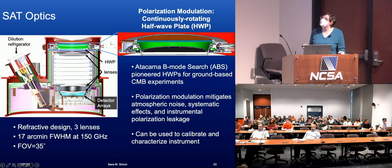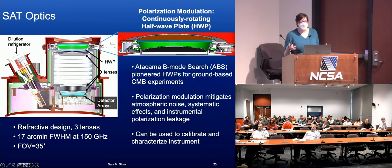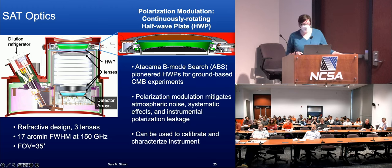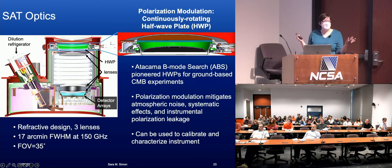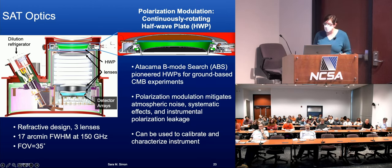And one of the key features that SO is implementing is polarization modulation through a continuously rotating half-wave plate. The Atacama B-mode Search, or ABS, really pioneered half-wave plates for ground-based CMB experiments. This is a project I worked on as a graduate student. But the polarization modulation mitigates atmospheric noise. It also reduces systematic effects and instrumental polarization leakage, because if you have any spurious polarization signals in here, they don't get modulated. It can also be used to calibrate and characterize the instrument as well.